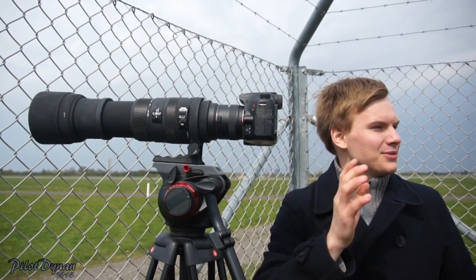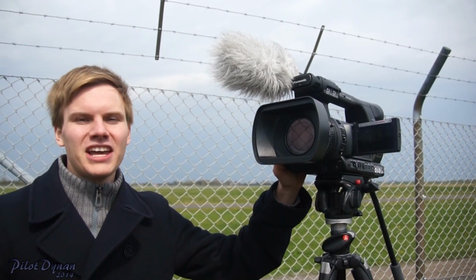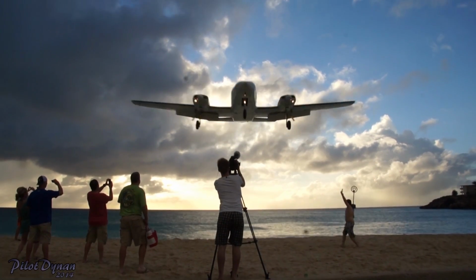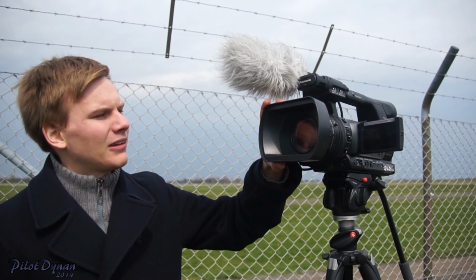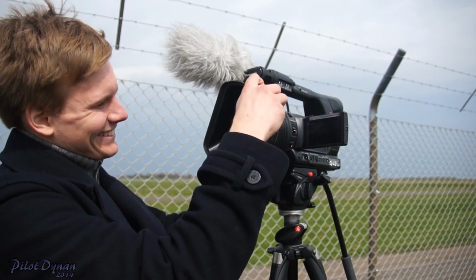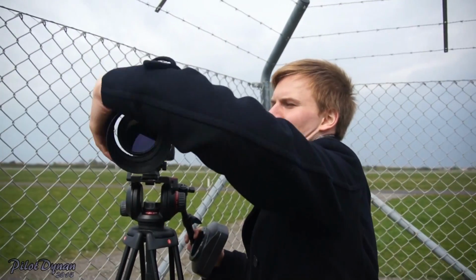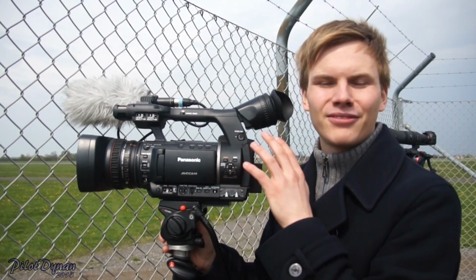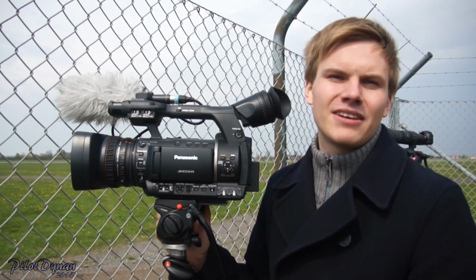And the other camera I use is this one. This one is Panasonic AG-AC160. Most of my videos at St. Martin are shot with this camera. However, I don't use it at Copenhagen that much because the lens on this one is much smaller than the A57, sorry. I'm gonna show you a little clip now that I've filmed with this camera through this fence, and I'll show you the difference to the Sony A57 over there.